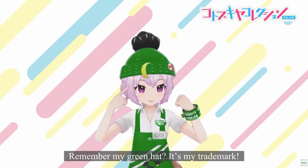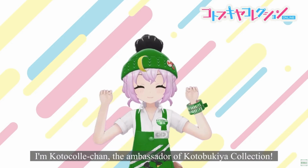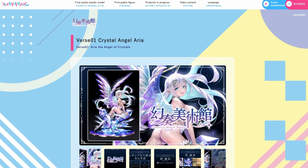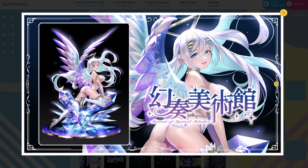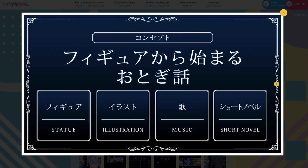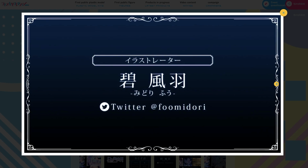Speaking of VTubers, it looks like Kotobukiya now has one to announce new products. The first in their new project is this Verse 1 Crystal Angel Aria, the first figure in the Museum of Mystical Melodies. Basically, they're gonna make an original character with a backstory, music, illustration, and a figure. Basically, a bunch of stuff to tug on your heartstrings, get you invested emotionally.